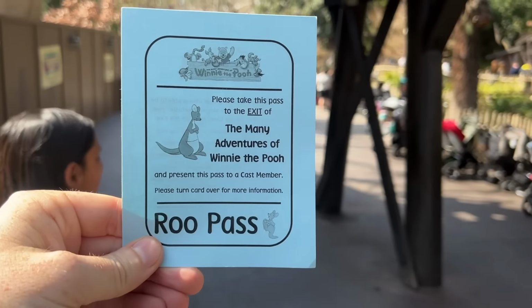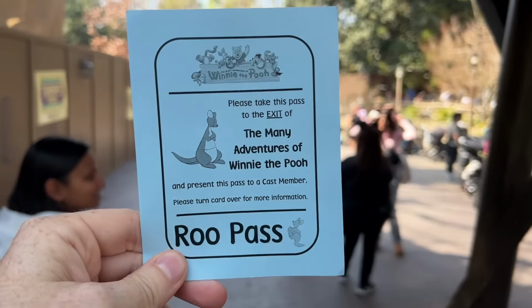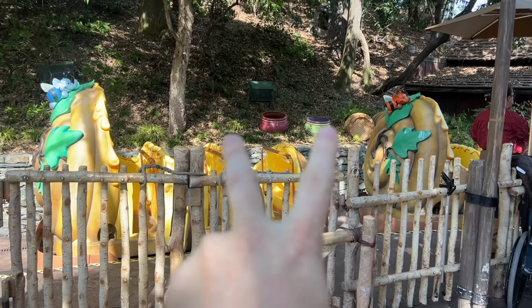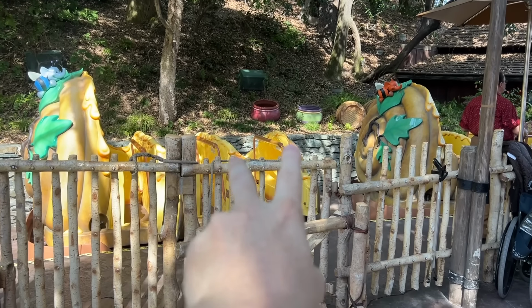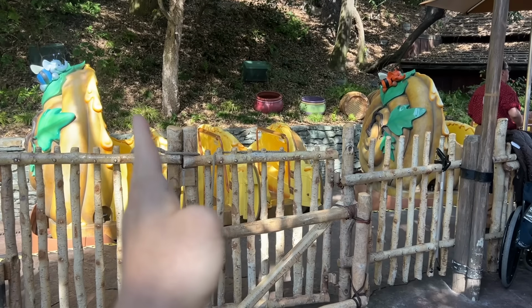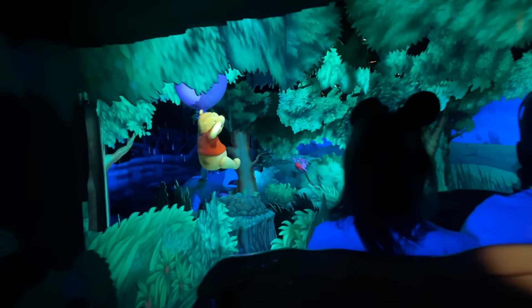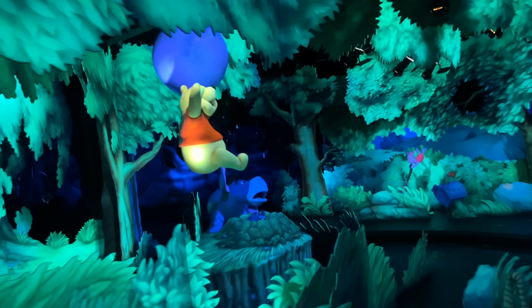It's called the Roo Pass, and it works the same way as Monsters, Inc. They fill the back row, so whenever there's a party of 4, the back row is often left empty in an attraction. So the Roo Pass allows 2 or 3 people, if you can squeeze into that last row, to ride on one of these attractions.